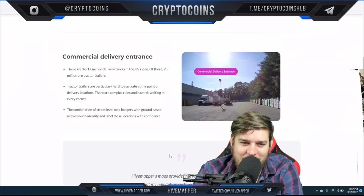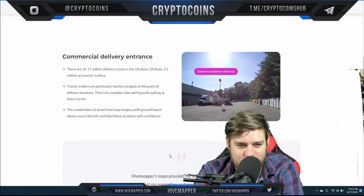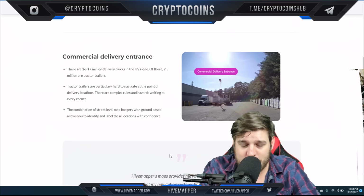Yeah, that is true. At the point of delivery locations, there are complex rules and hazards waiting at every corner. And fun fact, this will actually really help maybe a lot of drivers out there if that's possible.